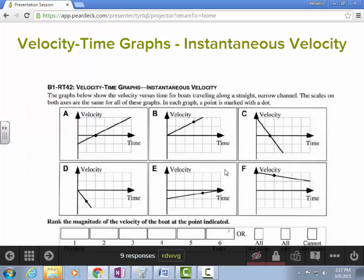Because I think this is a graph that you haven't seen before, right? What type of graph is this? Velocity versus time. So then how do you find the velocity on a velocity versus time graph? In other words, you just look at what point it is vertically, right? So which one is at the highest point vertically?